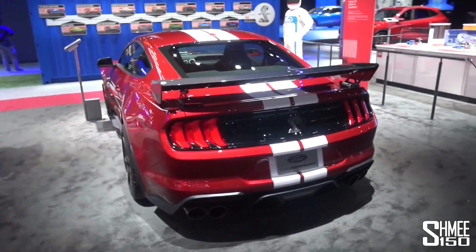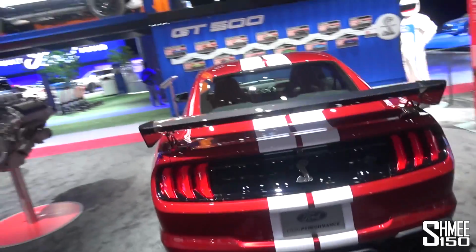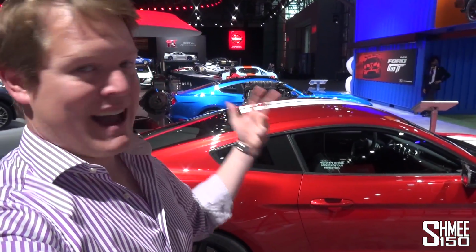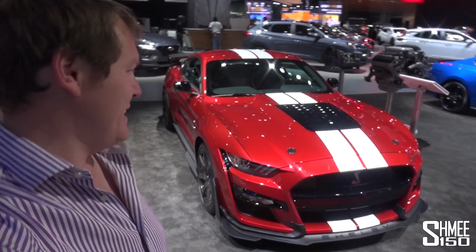What do you think, guys? What do you think? GT500? Do I need to find a way to make it work, even if it might mean paying MSRP plus a premium, plus shipping to the UK, plus VAT, plus duty? That's going to be one expensive Mustang, but one really, really, really cool one.